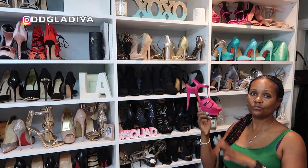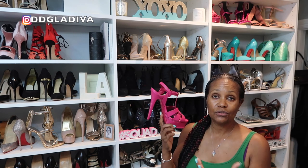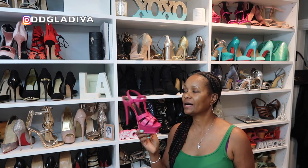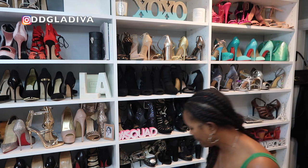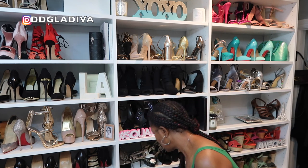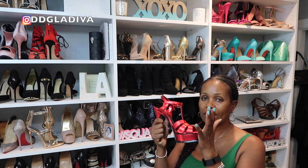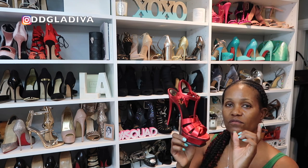I really love these shoes. They're super comfortable, believe it or not, for luxury high heel shoes. They are some of the most comfortable shoes, for real, even though they're high. And I also have a black pair that I don't wear, and I also have a red pair. So I might get rid of those, but I really love these red ones just because they're not a straight red, they're more of a metallic red.